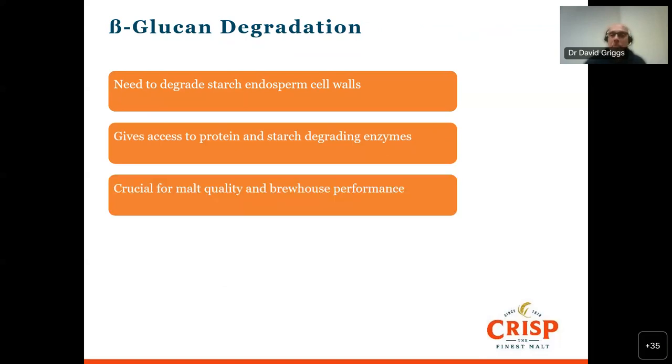So why do we need to break down beta glucan? Well, you saw a very small amount of beta glucan on the previous slide, but it's a humongous, very branched molecule. It gives massive viscosity issues if it gets extracted in the brew house. So we need to degrade that away to prevent downstream issues, and to ensure that we provide our customers with the right quality of malt for their processes.